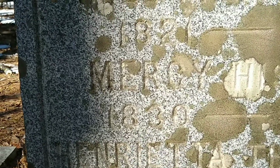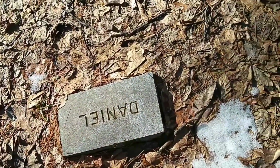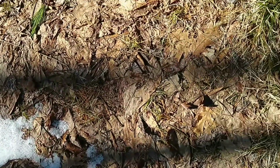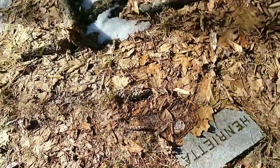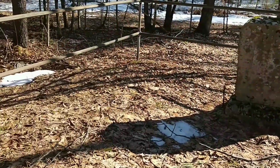1830 to 1888. That was his wife. He was 1821 to 1881, I believe. It's kind of hard to read. There's a few other sites here. There is their family cemetery out here in the woods.